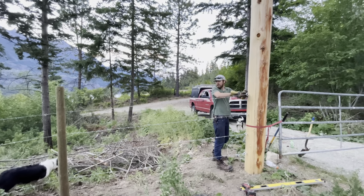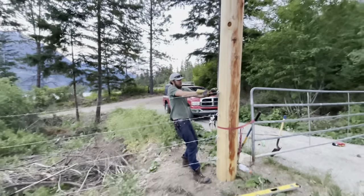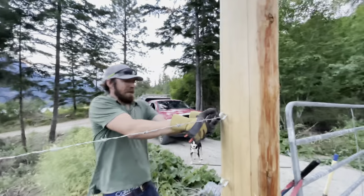The last strand. This is the last one. Oh my God, I'm so tired of doing fencing.